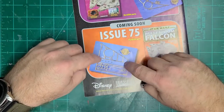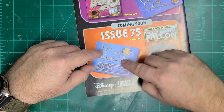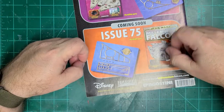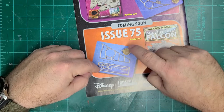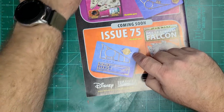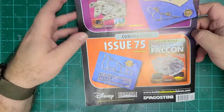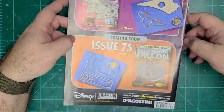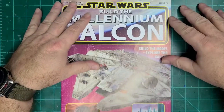Next time we'll be getting a couple more pieces of framework, so we'll be putting that together. I'm guessing that's going to be the bottom part of the mandible. We're going to be getting some piping and another insert, so we'll be able to put that with this one. At some point, we'll probably start putting those together. So that's everything with issue 74. Next time, we'll be doing issue 75.